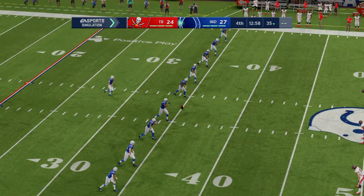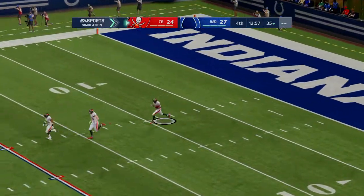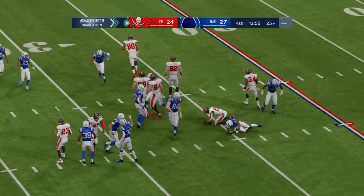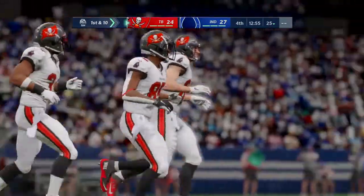The kickoff unit is out on the field, and they will send this one away. Taking it about the one. And he'll be stopped up at the 25. Take over first and 10 at their own 25-yard line.